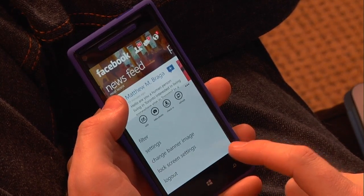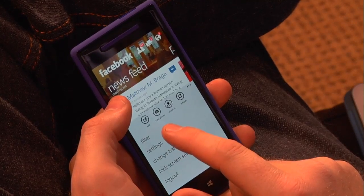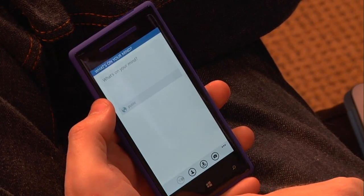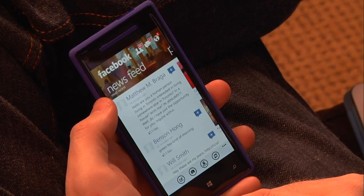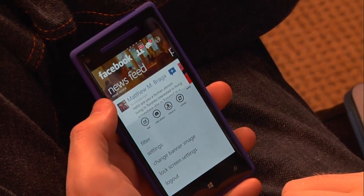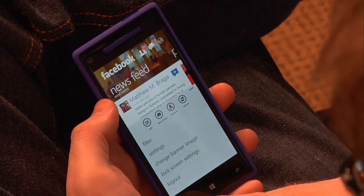Okay. So you got add. I think that's for any piece of content. Okay, we can see. Nope, that's just a status post. What's on your mind? And the second one is take a picture. You were right. Take a photo. Check in. So it's like their Foursquare. Yep. Places and more.